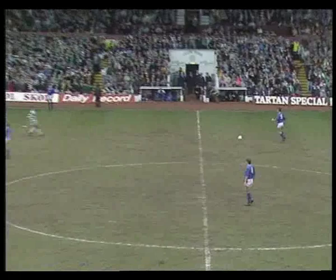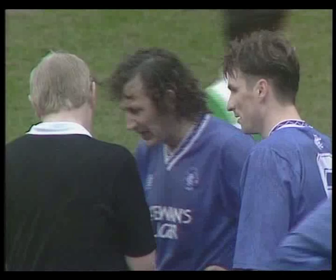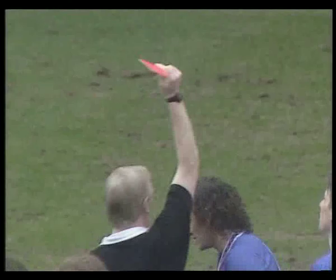Elliott will not be denied in the air for Celtic. And there's a backlash by Hurlock. Hurlock's in trouble. He's clearly going to be ordered off. There can be no other outcome. He lashed out there after the ball had gone. And Terry Hurlock looking there. It's the right-hand pocket. It's a red card for Terry Hurlock.